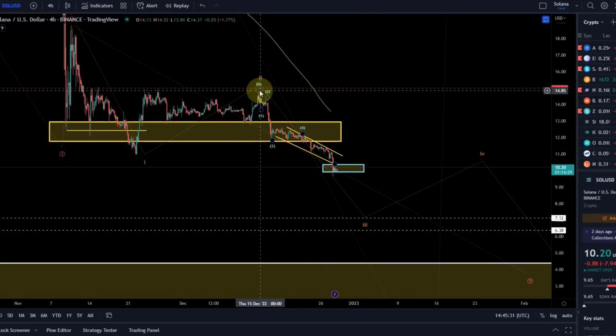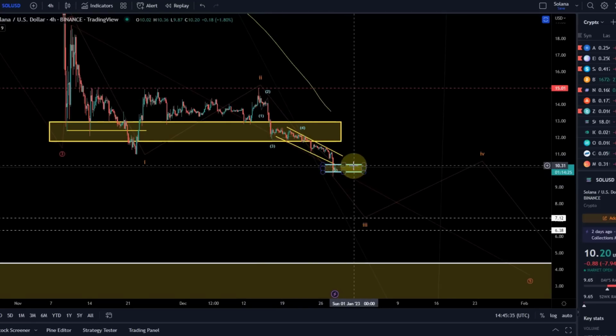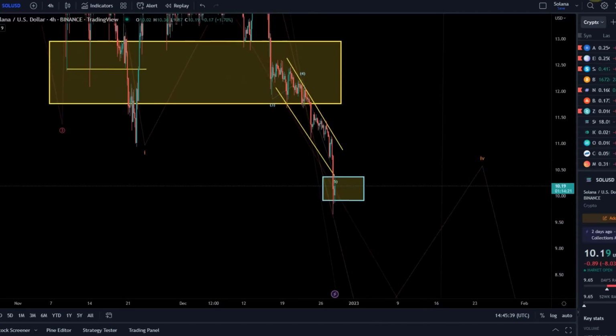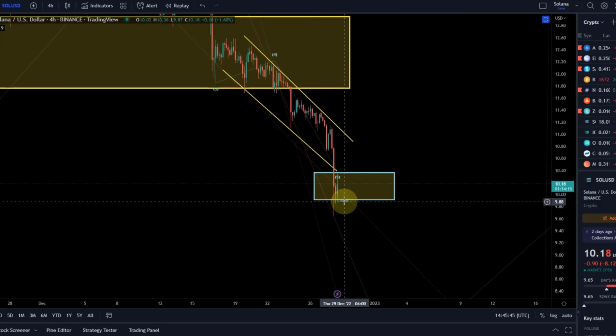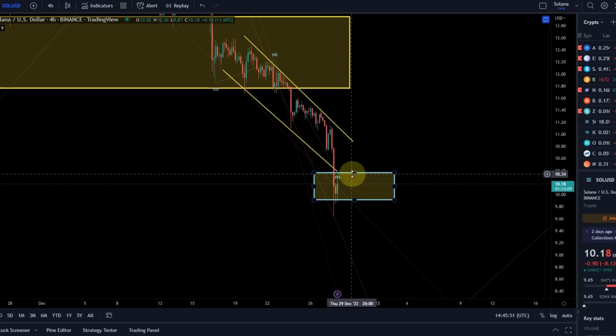Obviously I have to show it to you because it's a possibility, but I outlined yesterday it's not my primary expectation. However, you can see how relevant this support area is, because while we wicked below it, we did eventually find support in this blue area, located between $9.90 and $10.35.